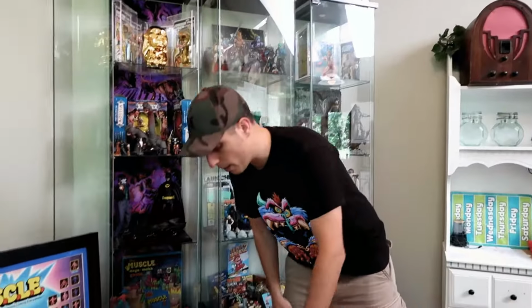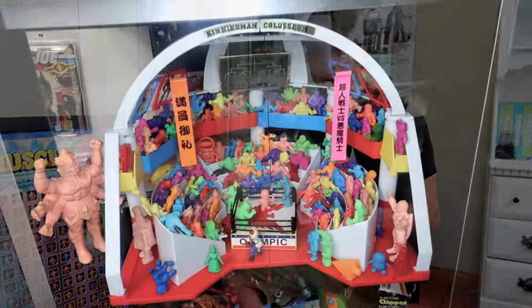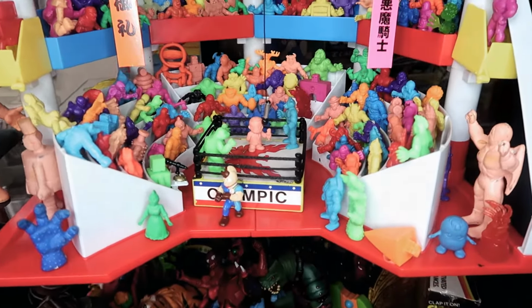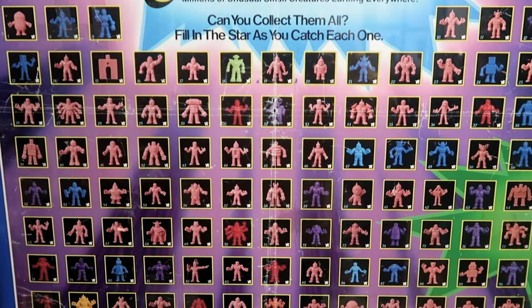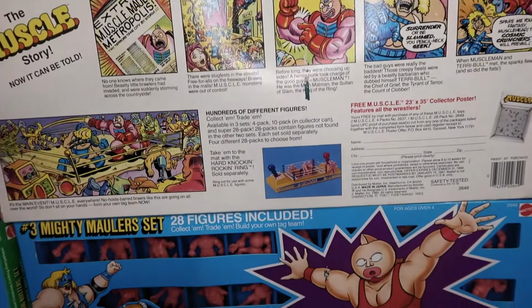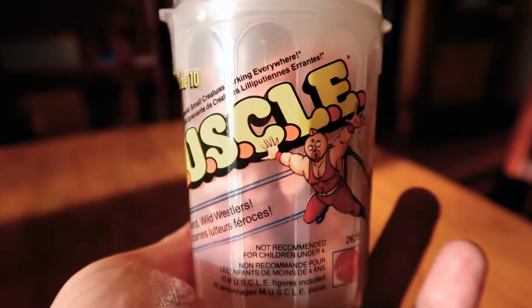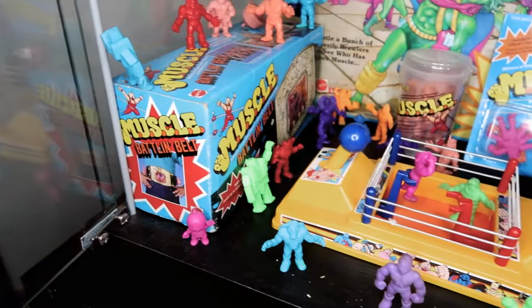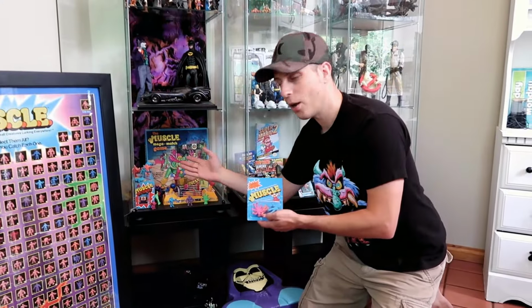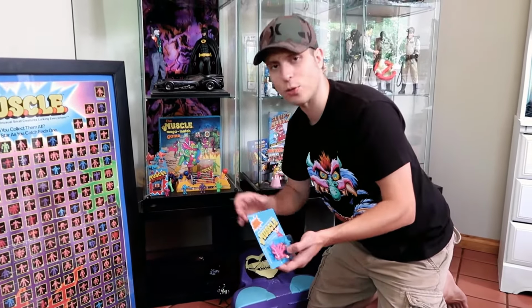So Muscle Men. Now Muscle Men is near and dear in my heart. Originally they started in Japan with Kinnikuman, and then the US imported them and took like 250-ish sculpts and made the Muscle Men franchise. They were available in the 28-pack as well as a 4-pack and a trash can which contained 10 wrestlers. So these were the different ways that you could purchase them, and they had some accessories such as a wrestling ring or a battling belt and even a Muscle Man board game. And there was a Nintendo game. There's all sorts of little things.